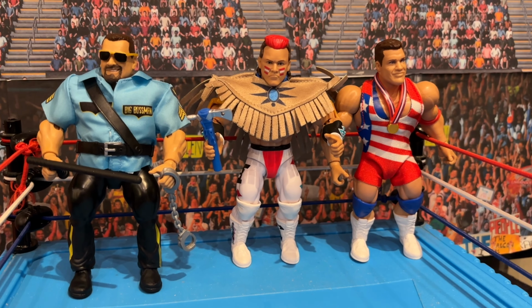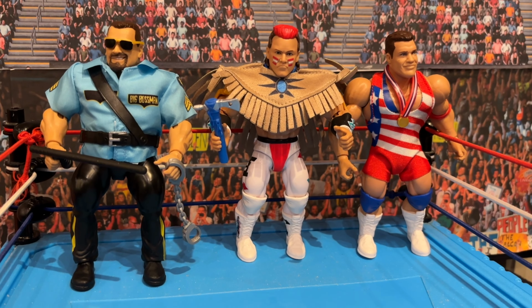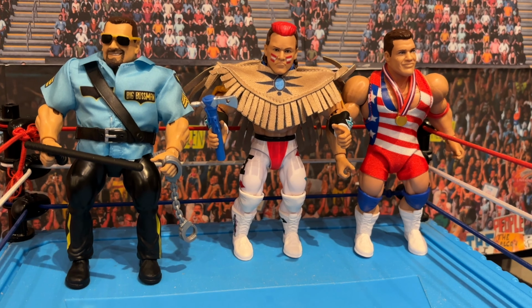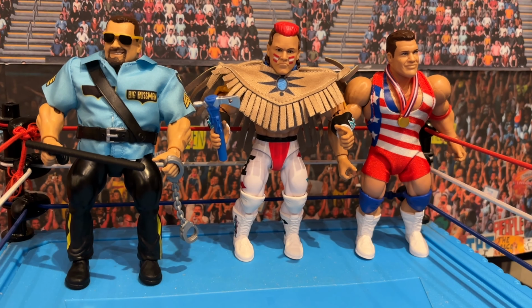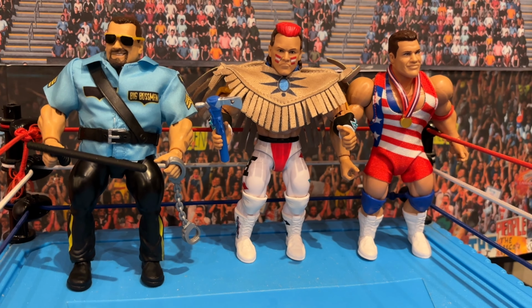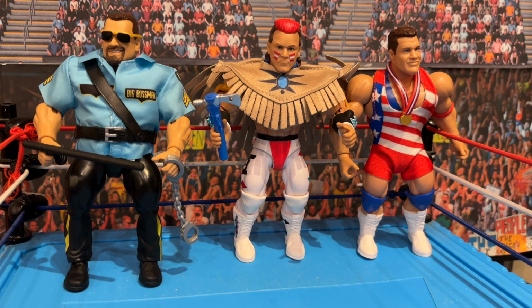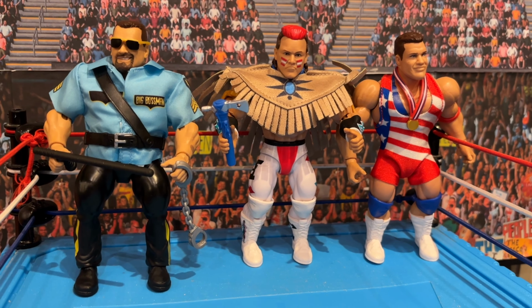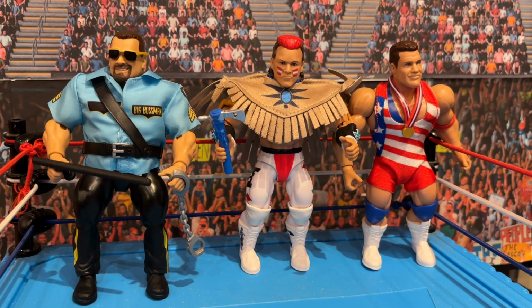My issue is I don't have enough room to display them all, so I may have to figure something out. But you've got three wrestlers from three somewhat different generations here. They all may have interacted at one point or another, but this is kind of them in their character primes. So it's really cool to see. I like this, continue to like this collection, and these three are very good additions to the set.